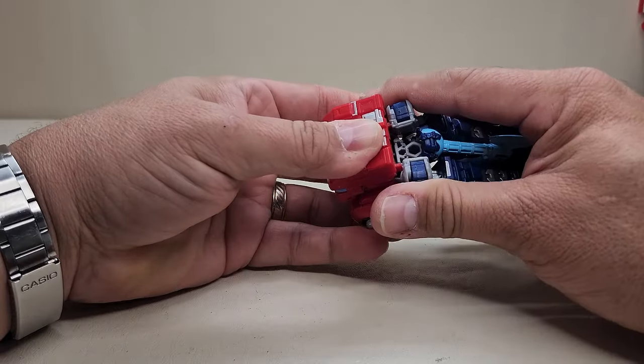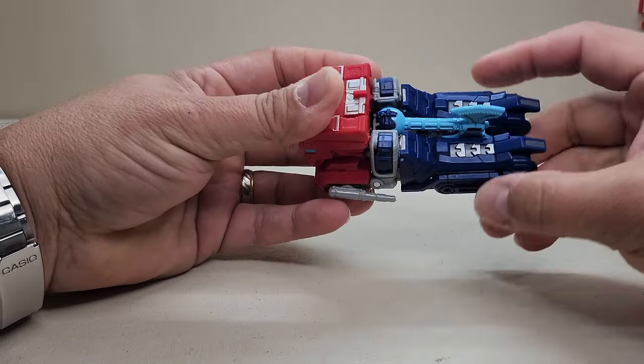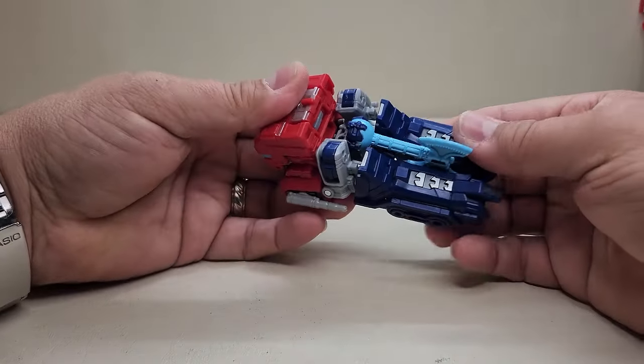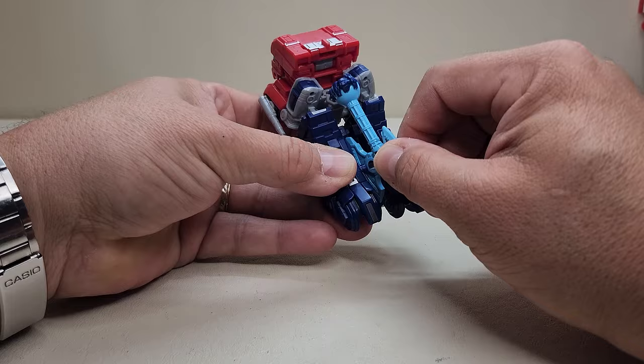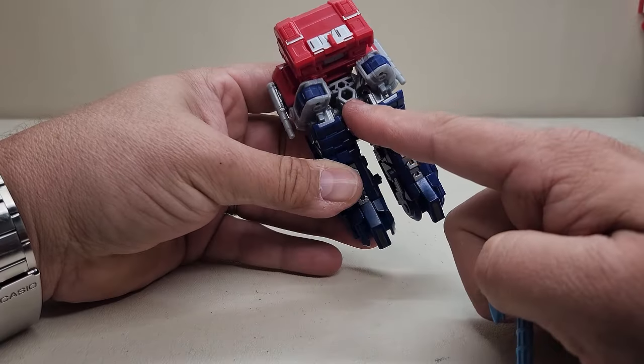So when you're bringing him back into truck mode, you kind of got to squeeze all of this and do all these things together to get it lined up properly. So just be mindful of that. And separate the legs here. This is going to allow us to remove the axe. You'll notice that the legs have 2 pegs right there, and then there's a port here.